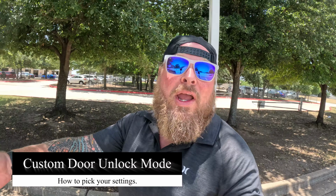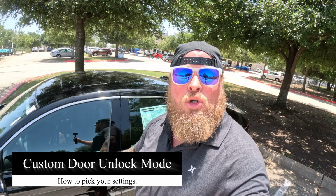All right, guys, so this next one is gonna be related to your keys and, of course, your door handles. When I walk up to the car and I touch the door handles, it's gonna just unlock this one door, but not my other doors, which isn't a big deal out here in Austin because it's like this every day. But if you live somewhere where it's super rainy or cold or snowing all the time, how helpful would it be that the minute you touch your door handle, it'll then unlock all the doors to the car so all your passengers get in? Let me show you how to do that.